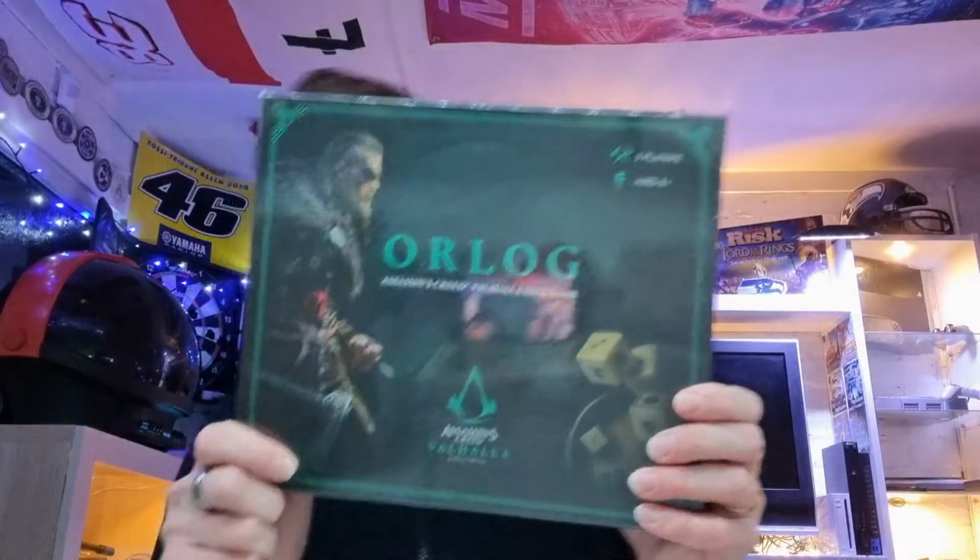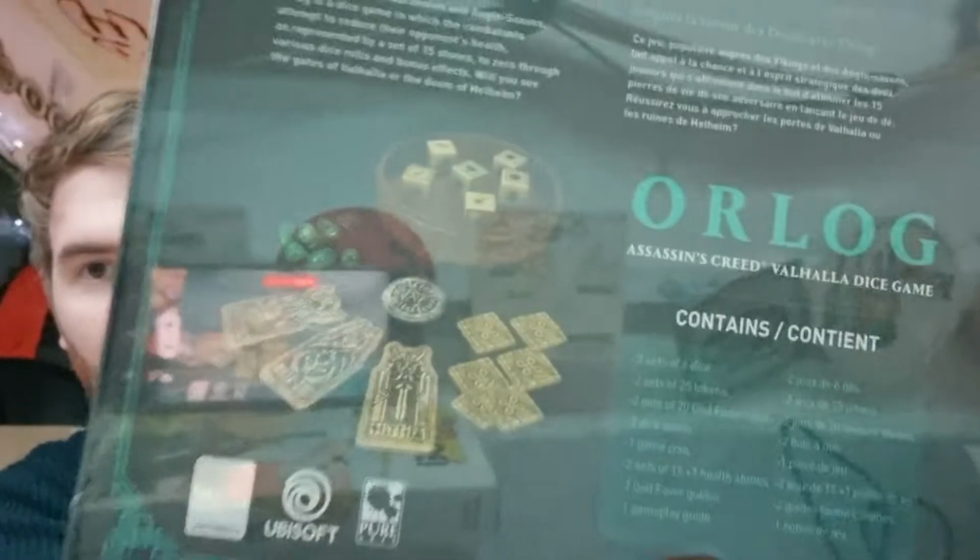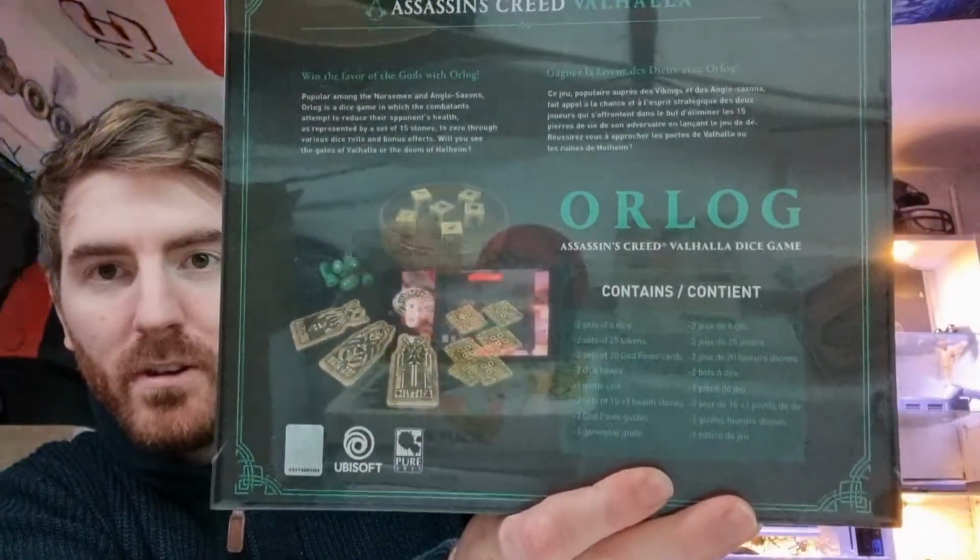At the time, there was a company on Kickstarter raising some money to get a real life Orlog game off the ground, which I pledged to whatever level it was way back when and forgotten all about it, and it's actually materialised. It's arrived today. Look at that. Boom. If you've played the game, this won't mean anything to you if you haven't, but it's a proper real life version of Orlog. It's got the dice, it's got all the tokens and everything, and I think it hit every one of the stretch goals on it.